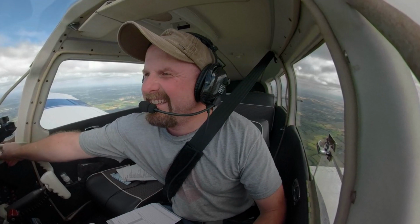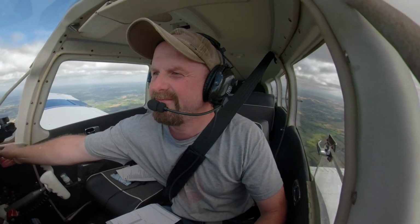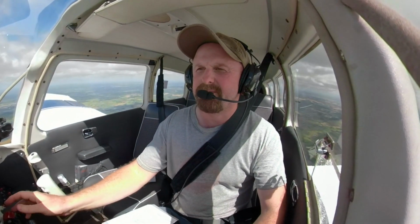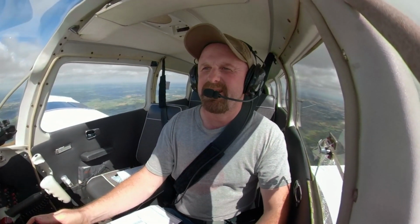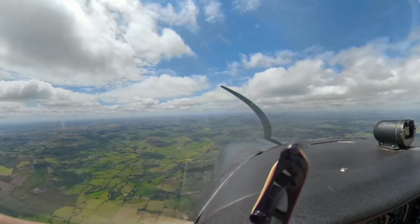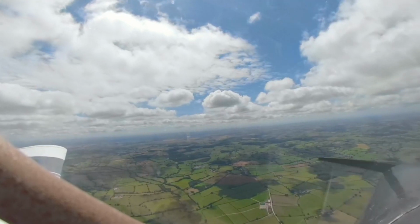A lot of lift here. Alright, better drop some altitude I suppose. A bit close to these clouds. Wow, look at the view. Amazing.